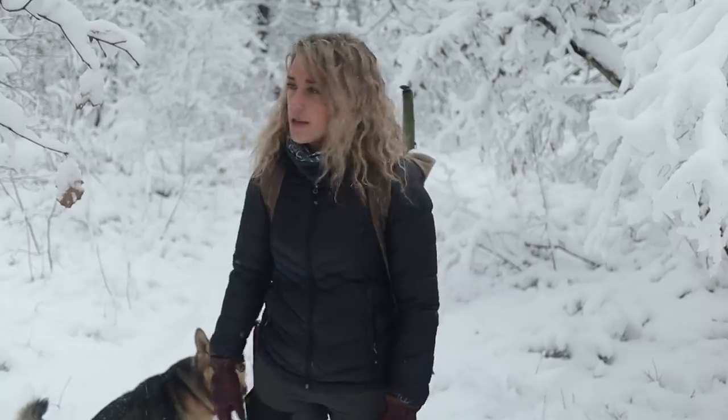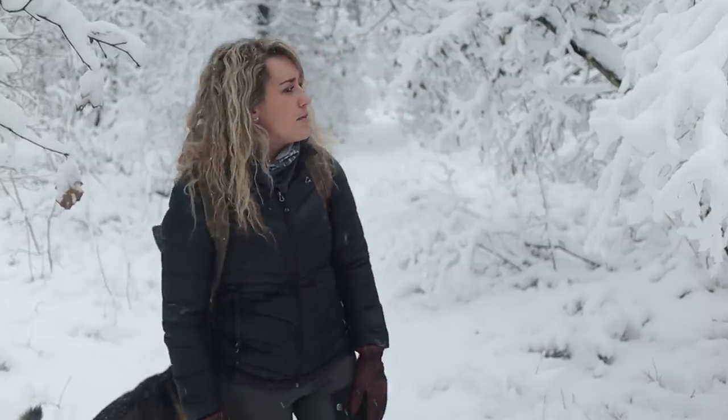I did bring a tarp too, because I knew it was going to be breezy, so if the wind knocks a bunch of snow down, I want to have somewhere to put my gear and stuff. So we'll see. I might set it up, I might not, but yeah, it's a beautiful day.